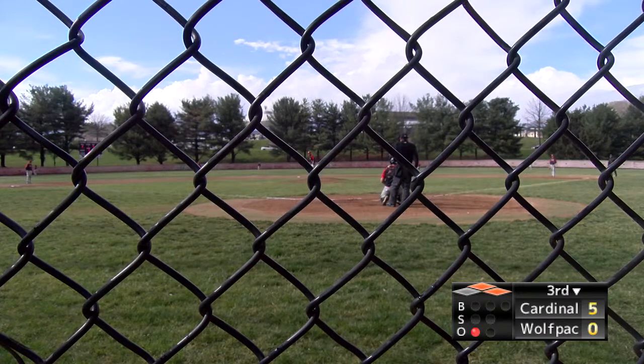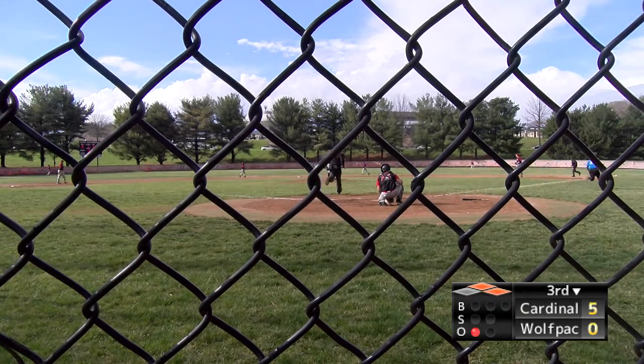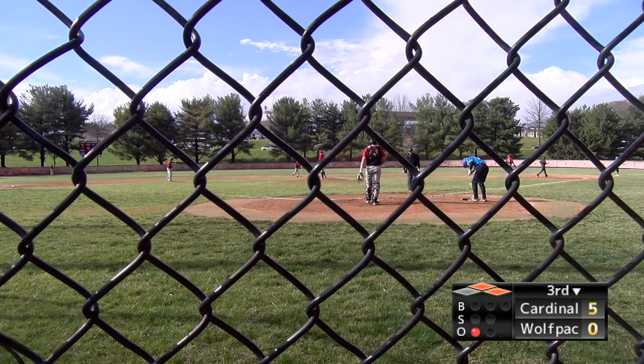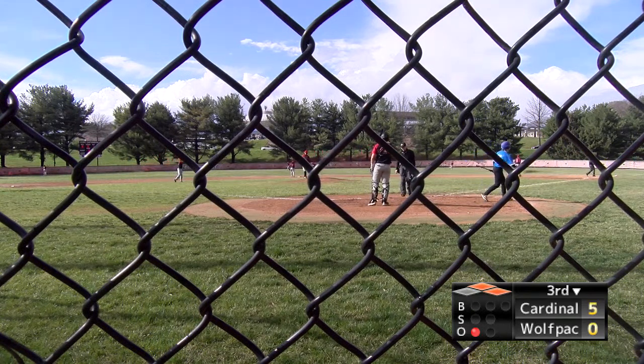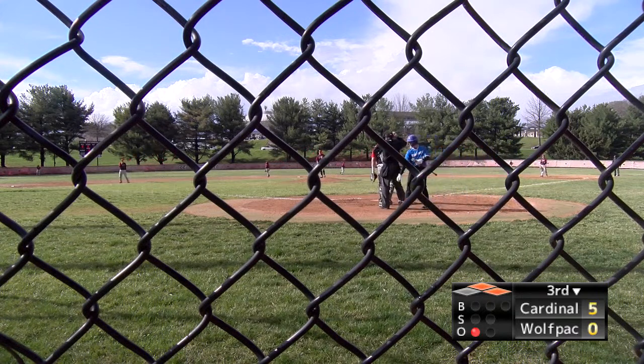Should mention at this point that Delaney is pitching a no-hitter. And I'm afraid I may have just jinxed it. Maybe. Deep center field. Back. Ramirez is there. Probably should be careful. Don't apply the commentator's curse there. The second I mention he's having a no-hitter, Howard gets a deep shot into center field.